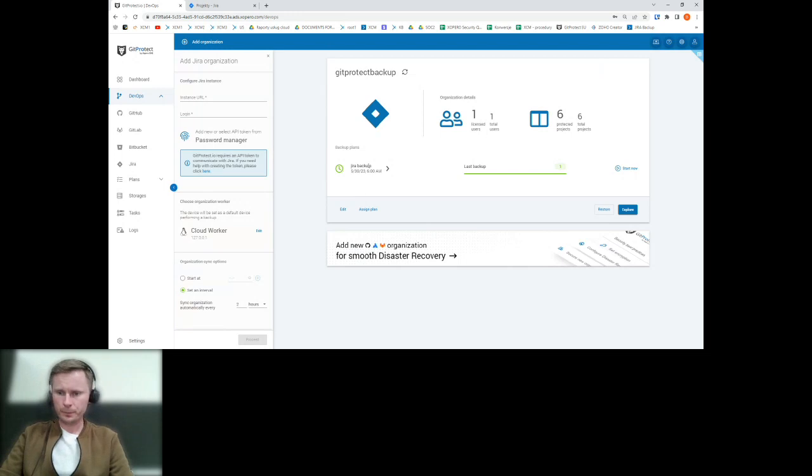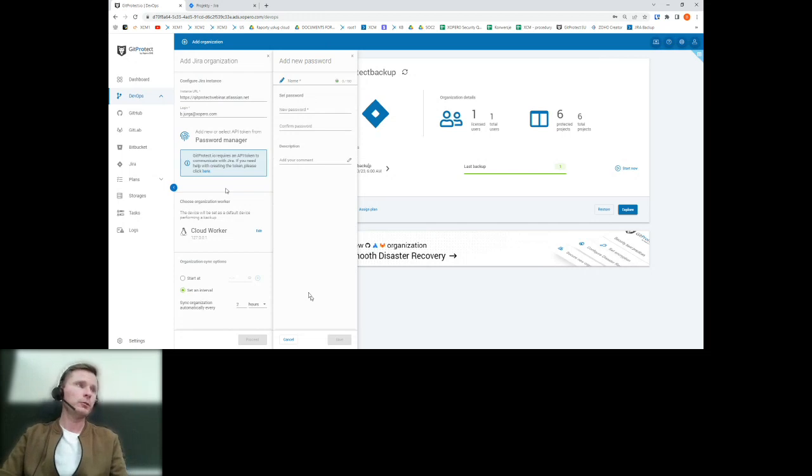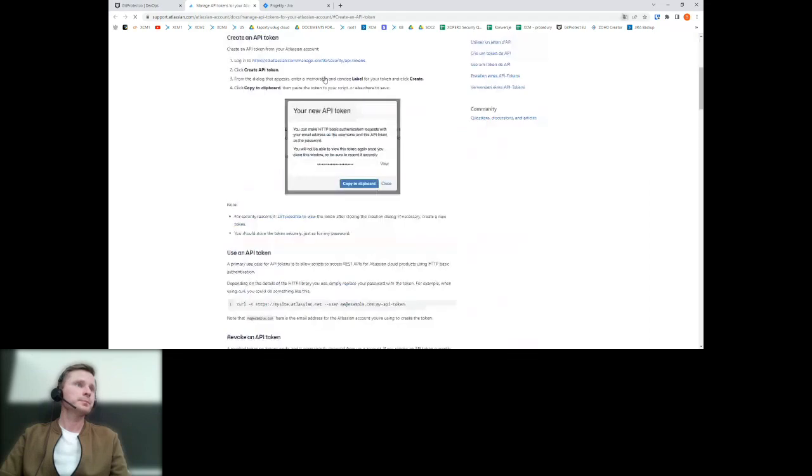To be honest, we just need to, what was the name of the instance? Okay, I'm grabbing access to my password manager because we need to provide the URL of the instance that I'm going to add. When it comes to login, it's my username, right? Then we need to generate a token, a personal access token, because we need to prove that we are entitled to integrate GitProtect with the Jira. And in order to generate a token, we need to generate a new one. And in a second, okay.